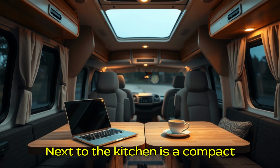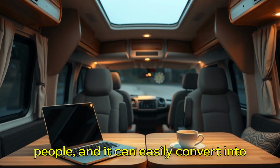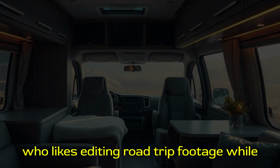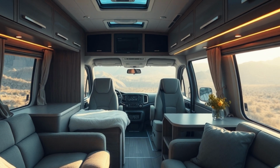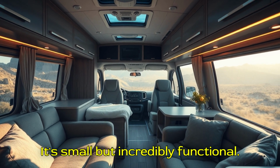Next to the kitchen is a compact, foldable dining setup, ideal for 2 people, and it can easily convert into a mini workspace. It's perfect for digital nomads, remote workers, or anyone who likes editing road trip footage while sipping hot coffee. The 2026 model includes additional USB-C ports, a 120V outlet, and a soft overhead light that makes late-night work sessions calm and focused. It's small, but incredibly functional.